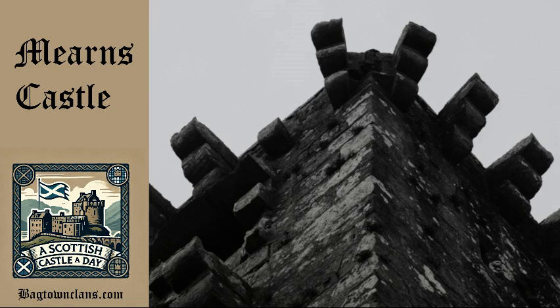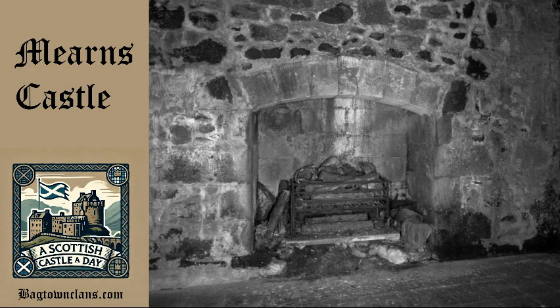Despite the passage of time and the many changes to its structure, Mearns Castle is one of the better preserved medieval castles in the region, thanks to the careful restoration work that incorporated the tower into the church. It continues to stand as a proud symbol of Scotland's architectural and feudal past. Its story, like so many of Scotland's ancient castles, is one of survival, adaptation, and resilience.